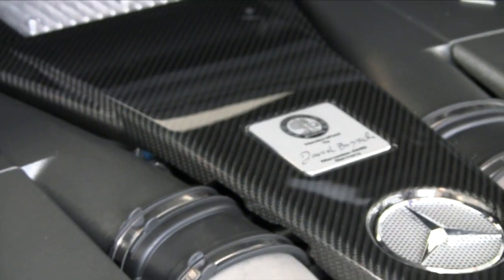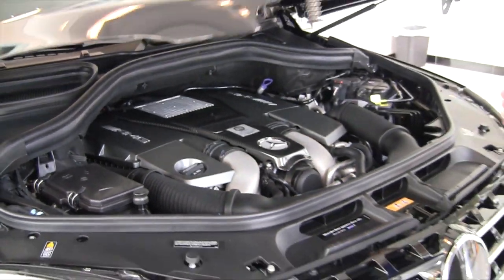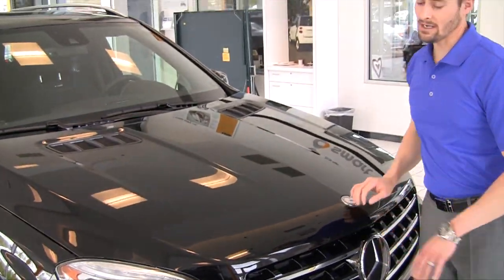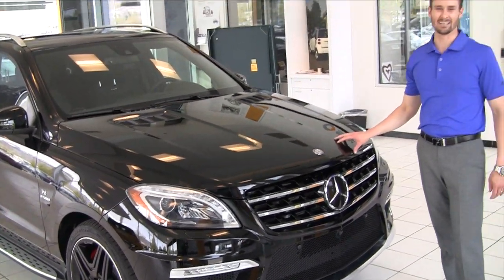This particular motor is a 5.5 liter V8, twin turbocharged. This car will generate 550 horsepower, 590 foot-pounds of torque. You need to get the kids to the soccer game and run a little bit late. This is certainly the car that's going to get you there.